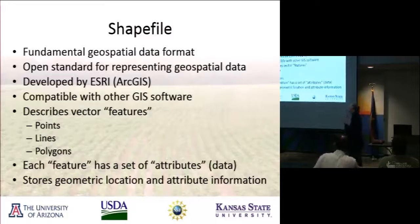This is a data format that is used to represent geospatial data. It's a data standard that was developed by a company called Esri. Esri is the maker of ArcGIS. You're probably familiar with that, many of you. But the important thing is that the shapefile is compatible with many other GIS software. It's become such a standard that many other GIS software other than Esri can read and interpret and use shapefiles.